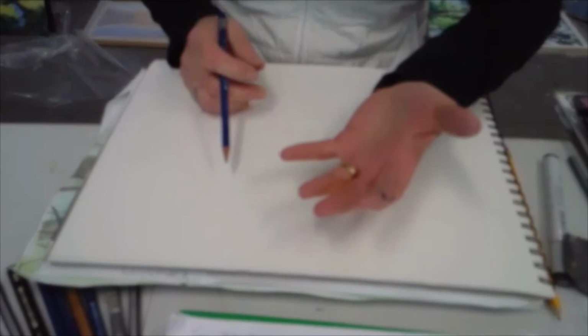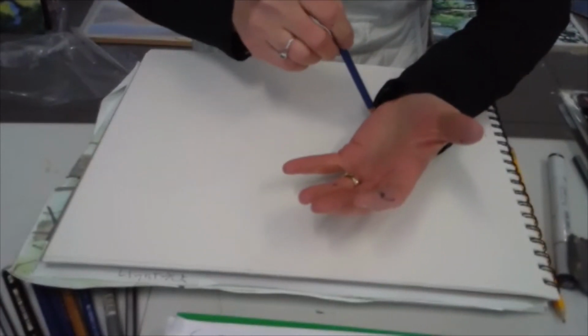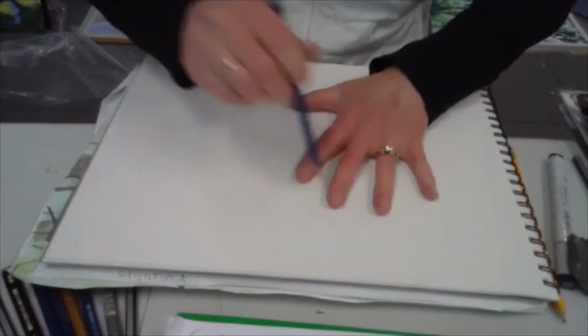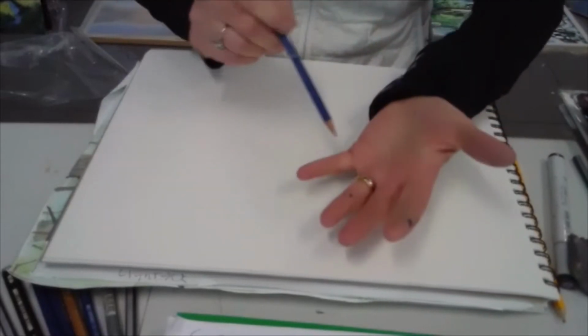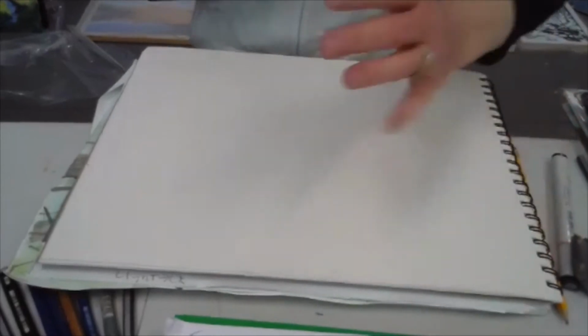And I want you to simply put your hand in front of you. And then you're going to look really hard at the outline of your hand. You're not going to trace your hand. You're going to draw the outline of your hand, okay? What we call in drawing is a contour drawing of your hand.